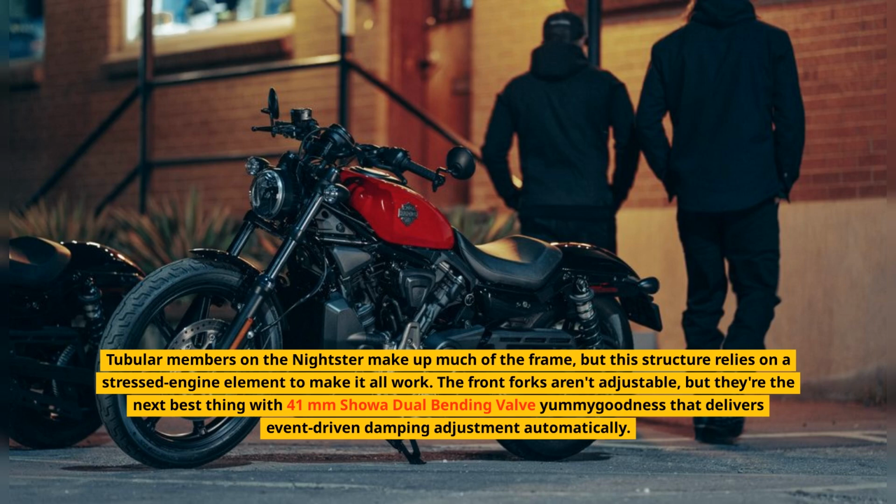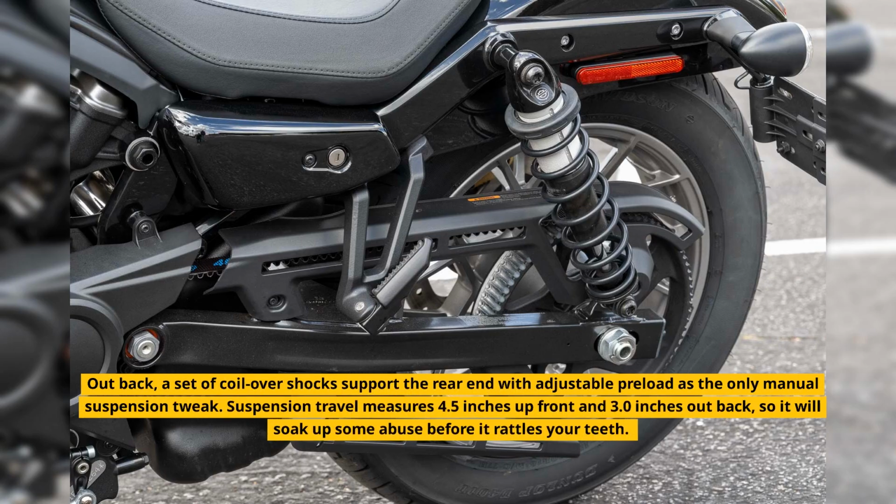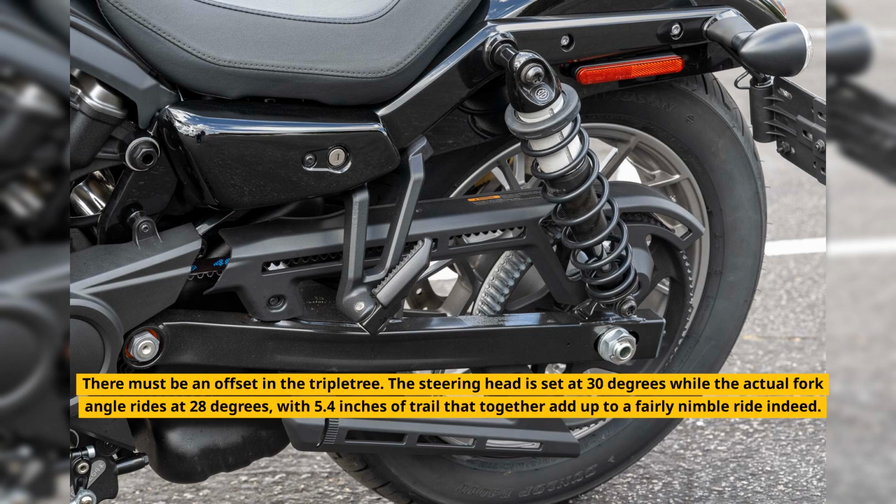The front forks aren't adjustable, but they're the next best thing with 41mm Showa dual bending valve goodness that delivers event-driven damping adjustment automatically. Out back, a set of coil-over shocks support the rear end with adjustable preload as the only manual suspension tweak. Suspension travel measures 4.5 inches up front and 3.0 inches out back, so it will soak up some abuse before it rattles your teeth. There must be an offset in the triple tree.